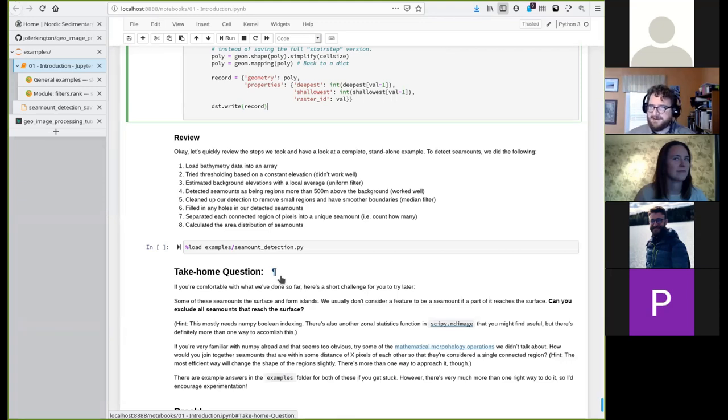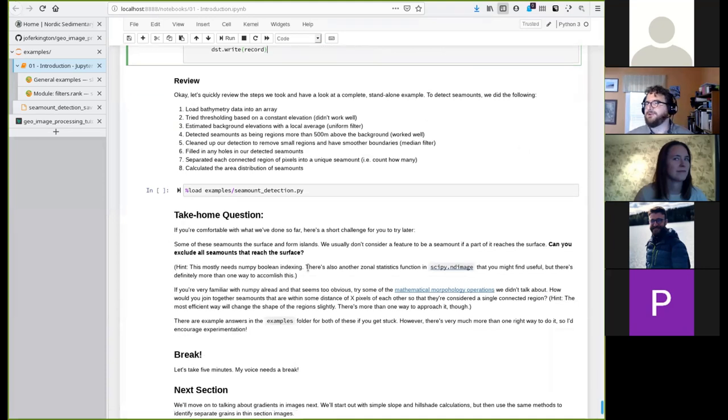So you might think about excluding things that actually touch the surface. We did all this. How do I exclude things that actually breach the surface? It's not a seamount if it's an island, arguably. So you might think about how to filter on things that have an actual elevation that's greater than zero in these classification regions we've done. There are a lot of fancy ways you could do this. There are a lot of simple ways you could do this. I'll leave it up to y'all to think about how you might want to approach it.